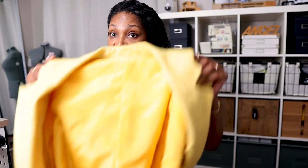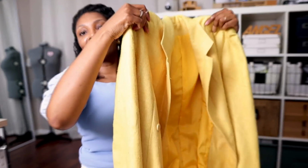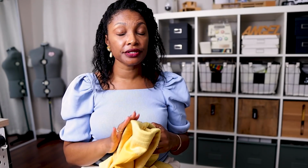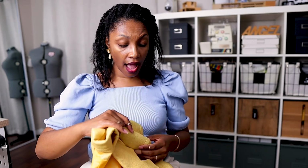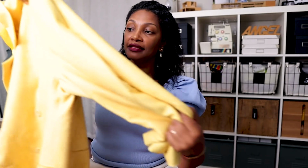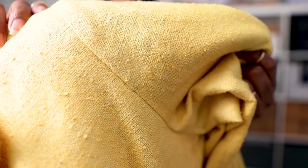I also found this blazer right here. And you guys know I love finding blazers at the thrift store. The thrift store is the best place to find them. I'm not gonna pay full price for a blazer, I'm sorry, but I love it. It's like a tweed type material.